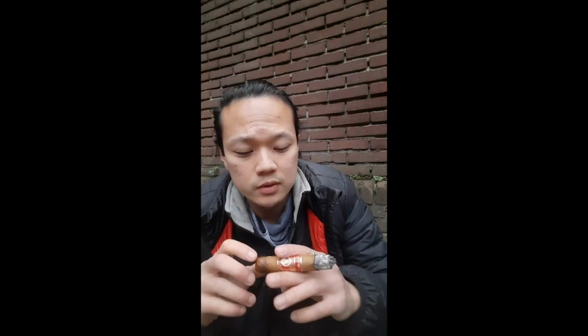It doesn't give a lot of smoke, so if you want to flex or if you want that burst of smoke and this immersion of flavor coating your tongue and your palate, this cigar ain't it, but that is to be expected from such a thin cigar.